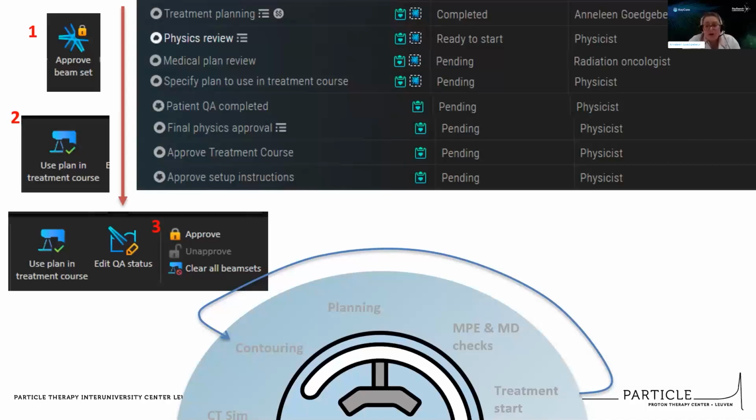I already want to note now that you see a planning of a second beam set in parallel to the first beam set already being under treatment. But I would say the same sequence works just fine for plan adaptation as well.